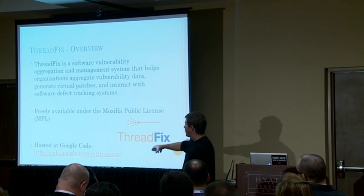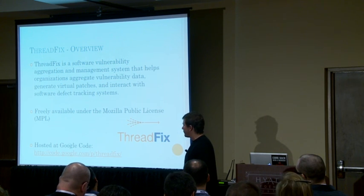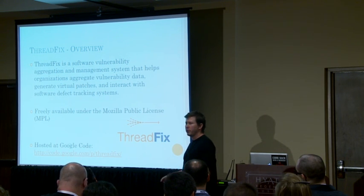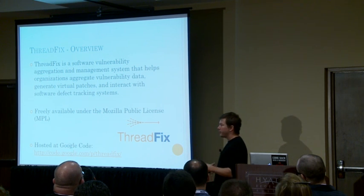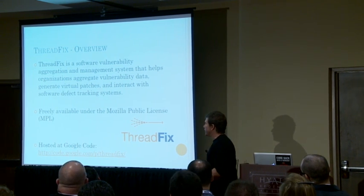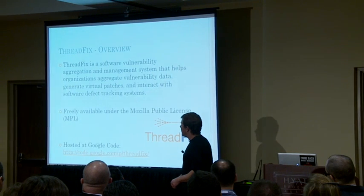Freely available. You can download it off of Google Code. We ship it as a zip, like WebGoat, where you can unpack it and run it, or also as a pre-configured Linux VM appliance image. But again, totally free, open source, and available.